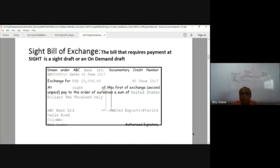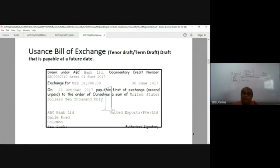This is the sight draft. At sight. If it is a usance one, the tenor is a future date, a determinable future date. It was issued on 30th June, and they are requesting the party to pay them on 28th October 2017. Determinable future date. Is it clear? Right.